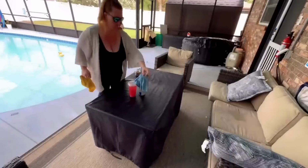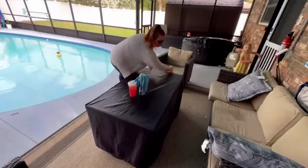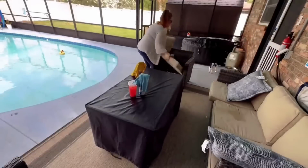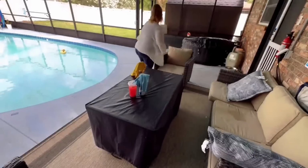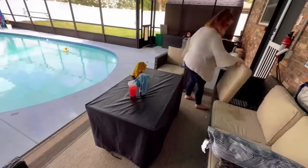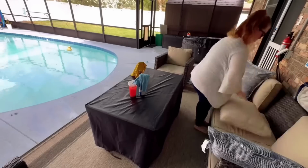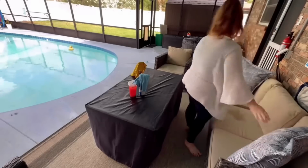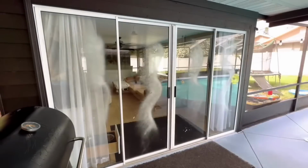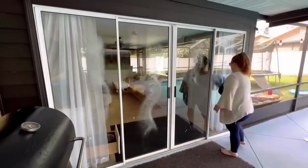So cleaning this outside area, you're going to see here in a bit, I'm going to talk about it a little bit, that it is a never-ending project. My kids love this pool. I am so glad that this was one thing I pushed for when we moved. I told Bobby, I really, really want a pool. I feel like that's something that I just want to make sure our kids have, but they love it, and it is always a mess out here.